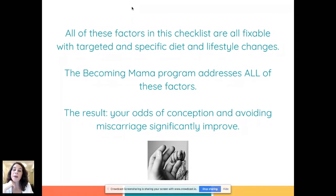And the Becoming Mama program addresses all of these factors because, as we mentioned, these factors can often go undetected in labs, and as a result, doctors can kind of shrug their shoulders and can't explain why you haven't gotten pregnant yet. That's why, regardless of whether you have a diagnosis or not, and even if you do have a specific diagnosis, I think it's important to cover all of these bases and address all that checklist of reasons that you might not have gotten pregnant yet.